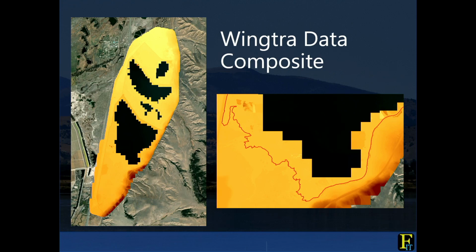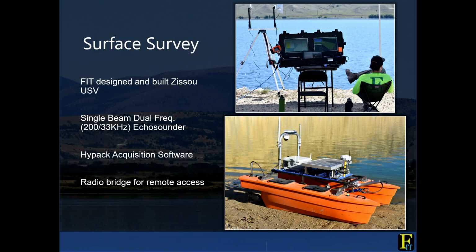In the zoomed in spot here on the bottom, I overlaid some water boundaries so you can see it tries to stitch pictures over the water, but the water has no features, so it really can't do it, and the data's kind of junk out there. Okay, well, that's where the next piece comes in, which is taking the boat out. We got a decent look at the above water ground. Now we want to know what's going on underwater.